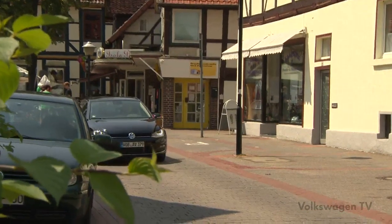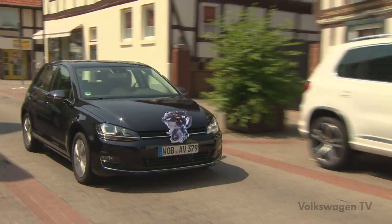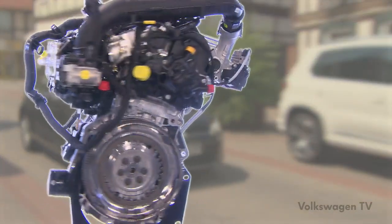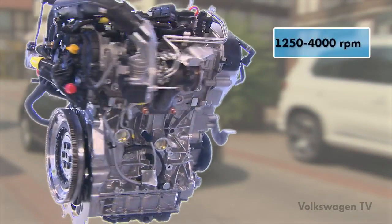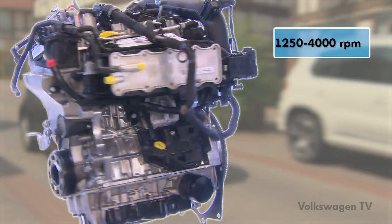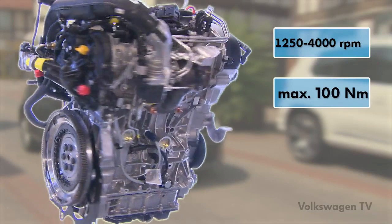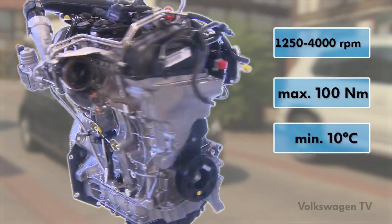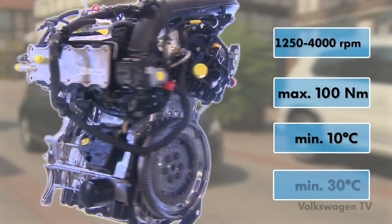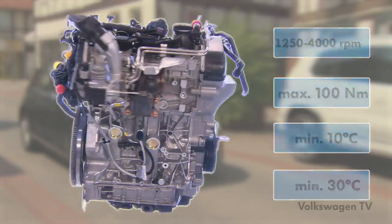With active cylinder management, the engine can be switched from the 4-cylinder mode over to the 2-cylinder mode. This is done under the following conditions. The engine speed is roughly between 1,250 to 4,000 rpm. The engine torque is maximum 100 Newton meters. The oil temperature is at least 10 degrees Celsius. The coolant temperature is at least 30 degrees Celsius. The lambda control is active.